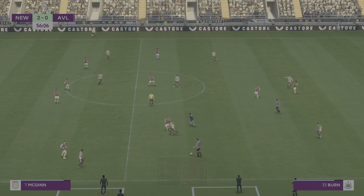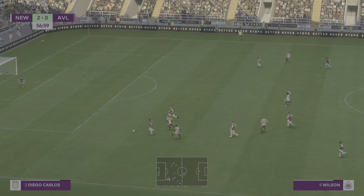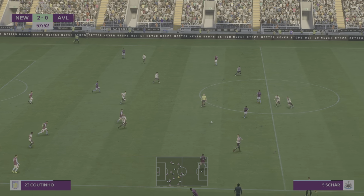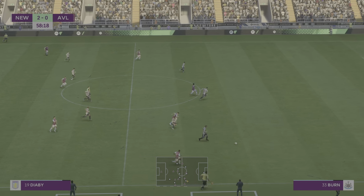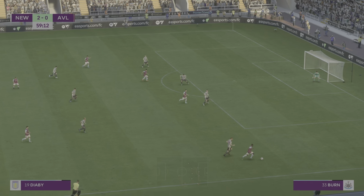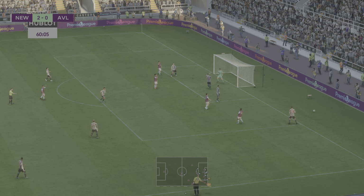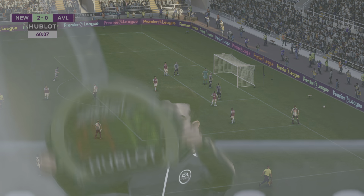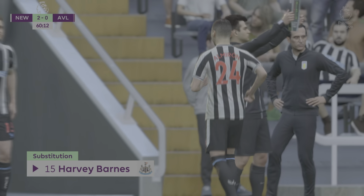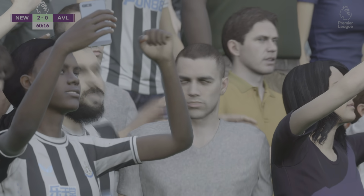Dan Byrne. It's with Joe Linton. Promising move this from Newcastle, but they took care of the situation defensively. The referee correctly decided to play advantage. And options in the centre. Oh, a fine block. Substitution for Newcastle United. Coming off the pitch, number 24, Miguel Almirón, to be replaced by number 15, Harvey Barnes.